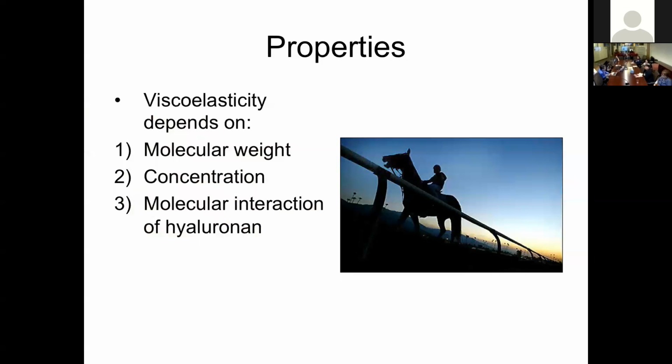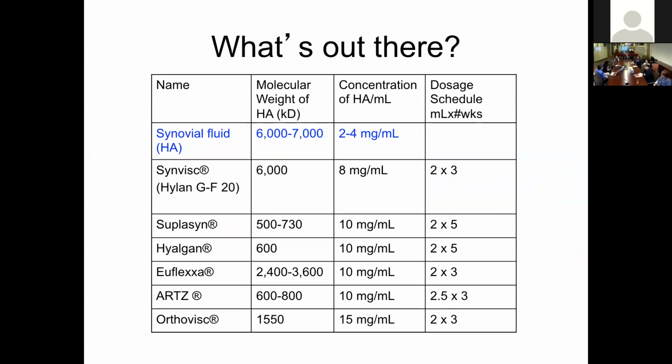All right, there's different types of viscosupplementation. They're based off the weight. If you look at all the ones down here, they're all fairly low weight, in which case they're very soluble. But the last one, that Synvisc one, is very big. And that's why it's kind of the most similar to normal joint fluid. So this hangs around in the joint longer, and that's where it can cause some problems.